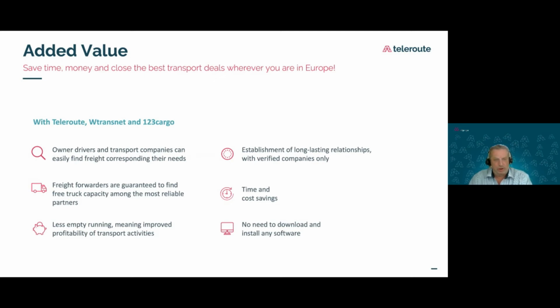The Teleroute software in itself is very easy. It's a website. You don't need to download anything. You just go there, you log in, and you are up and running. But there, of course, are security issues, which I'll explain later on. Next.